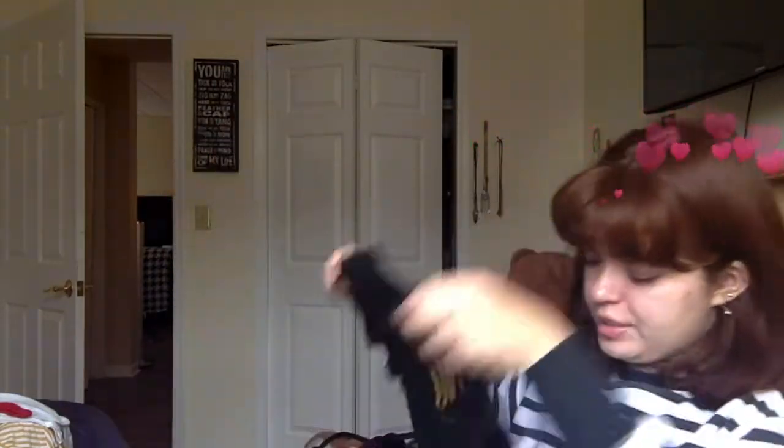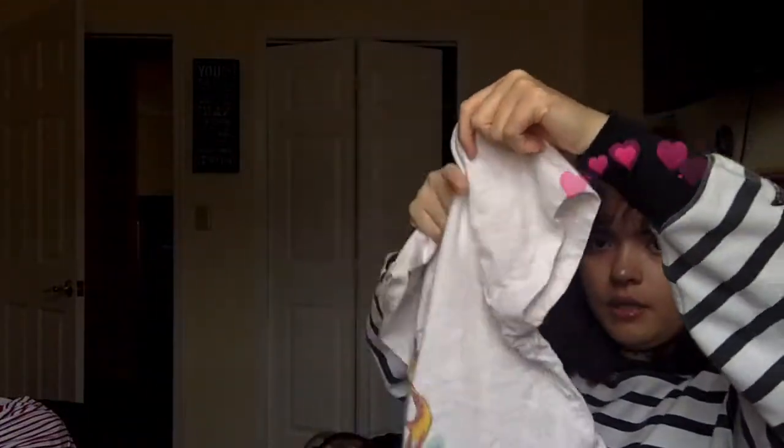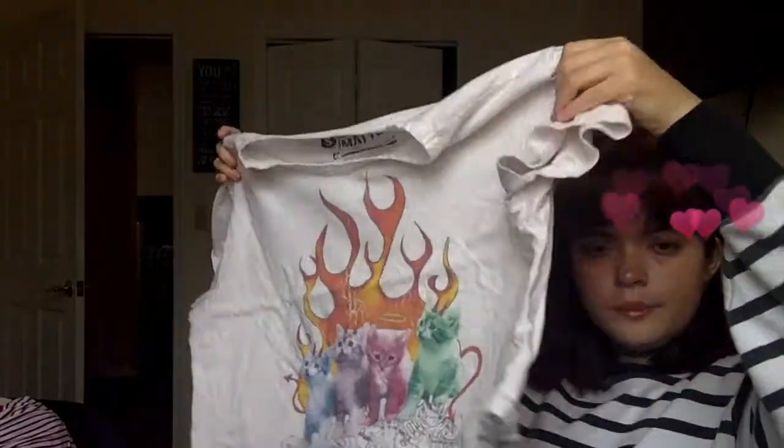This shirt I got from Teen Hearts. She's cute. I like her, keeping. One of my all-time favorite shirts from Hot Topic. Oh my god, my hair. Oh, I fell. Gonna keep. Definitely.